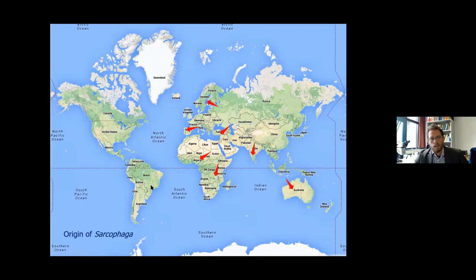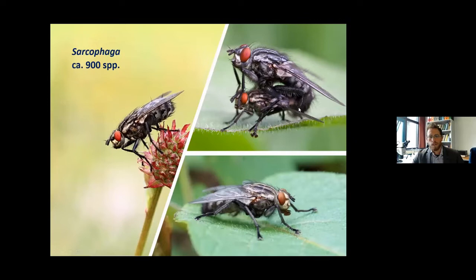So the hypothesis is that the subfamily diversified early on during its evolution in the Neotropics, and a few lineages got out of the New World into the Old World and occupied niches which were probably not occupied yet in the Old World. And so these few lineages that came across diversified very quickly, which explains the large number of species in the genus Sarcophaga. Lots of them just have this classic look, black and gray, striped thorax and checkered abdomen.